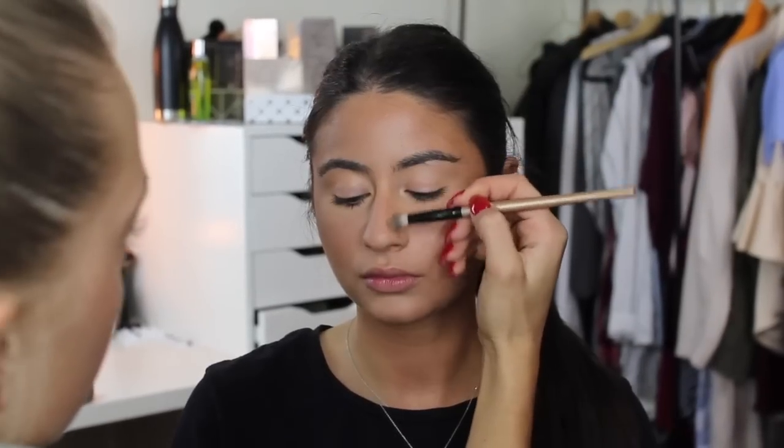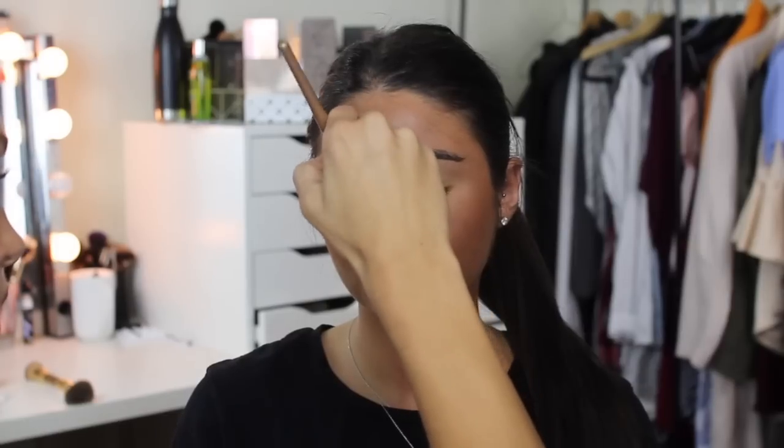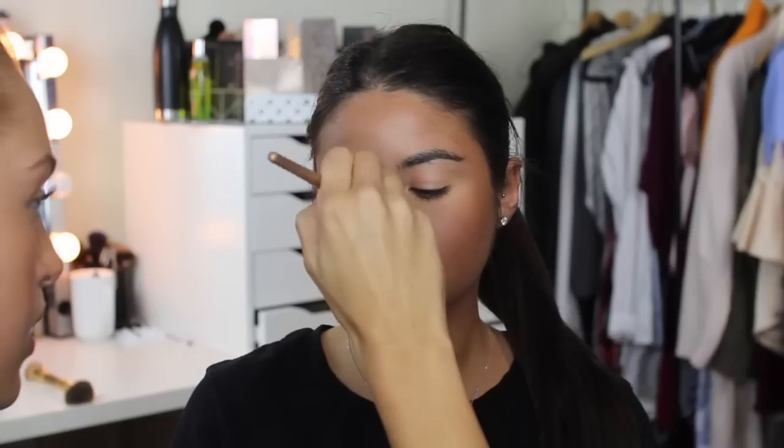So I'm just bronzing and basically contouring her face. I do fix up the contour a bit later with La Mercier powder, as you guys will see, but right now I'm just bronzing her complete face. So now I'm just going to be contouring her nose a bit. I do it on either side of her nose and also a bit at the tip.